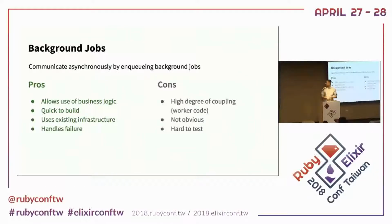So now I want to talk about a second approach that we've done. If the database was our hacky synchronous way of communicating, this is our hacky asynchronous way of communicating. What we've done here is, in our Rails application, we use Sidekiq to manage background jobs. We run a bunch of background processes that will pick up jobs off of that Sidekiq queue and execute them.